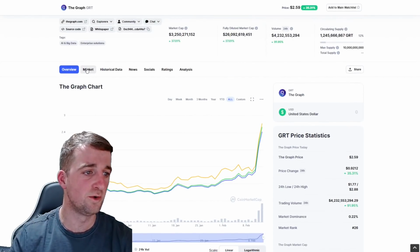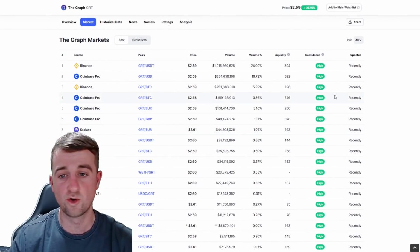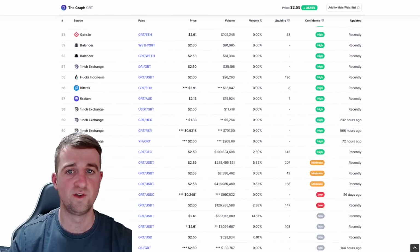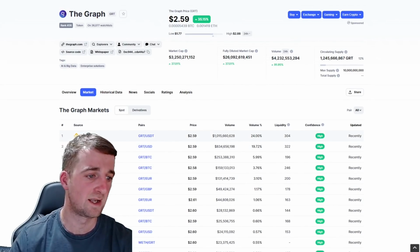If you're looking to get a hold of graph and you do not hold any already, we are on some of the big exchanges out there. So we are on Binance, Coinbase Pro, Kraken, KuCoin, on all the major exchanges. We have at least 74 different pairs. So if you're looking to get hold of it, it's fairly simple. But I do recommend Binance. It is getting 24% of the entire market volume there.